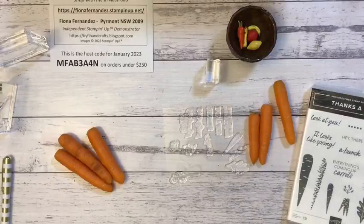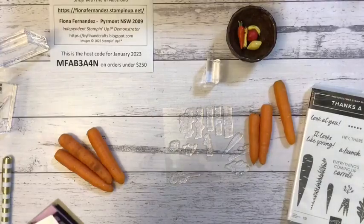There's all my thank you cards. Well, not all of them, some of them. Ready. I've been busy this week, so you've probably seen my posts, but I'll just grab out my cards anyway.